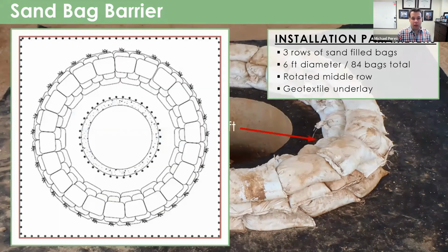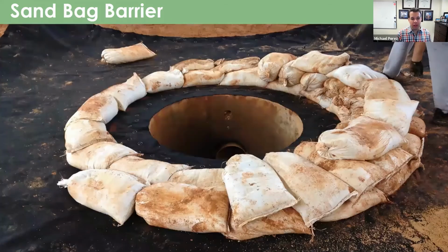And the important thing here is to also have that geotextile so that you prevent undermining. If you are using an earthen area, you need it; if you're on concrete or an impervious area, you don't need that geotextile. But this gives you a good cutaway of how those bags should be oriented. And what this does is it improves the friction between the bags and helps prevent them from washing in or sliding off, like we saw if you put them all parallel.